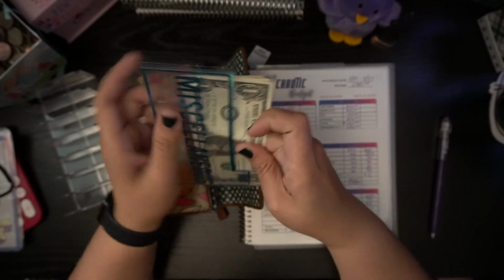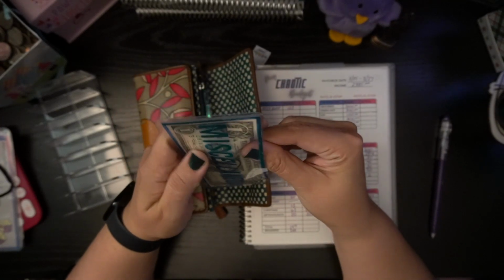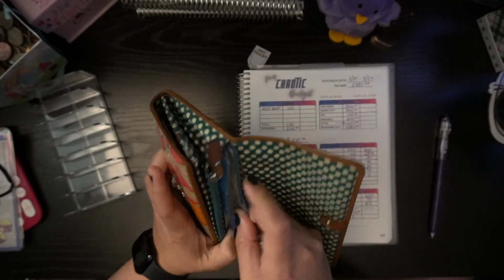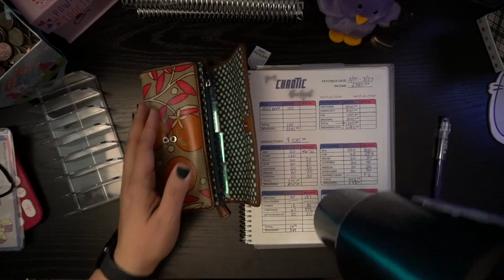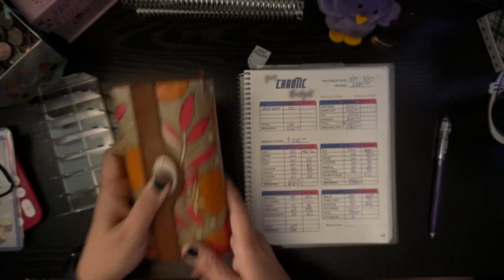However, I am a little bit out of energy, and I think it's because I didn't have enough water today. I think that's why I'm not feeling it, but that's okay. I've got my Stanley here, my beautiful Stanley my husband bought me for Valentine's Day. It is full of water, and I will make sure that I drink it all.